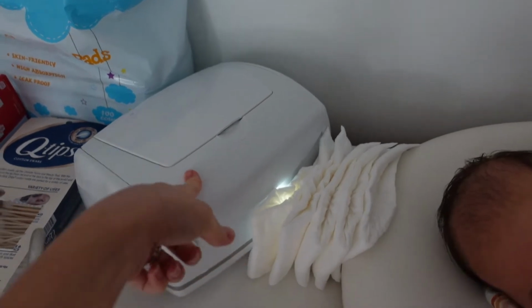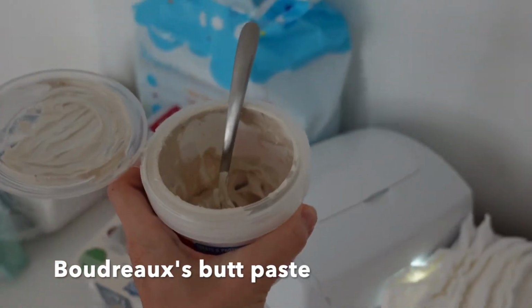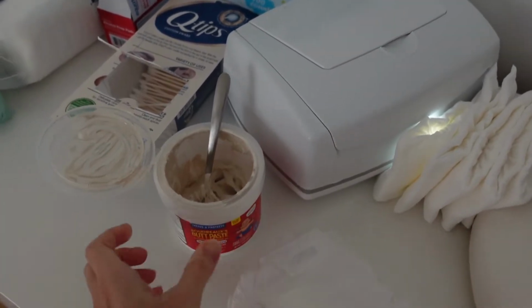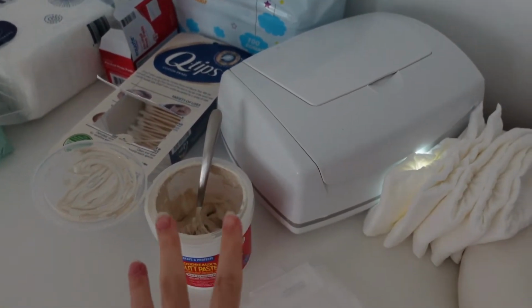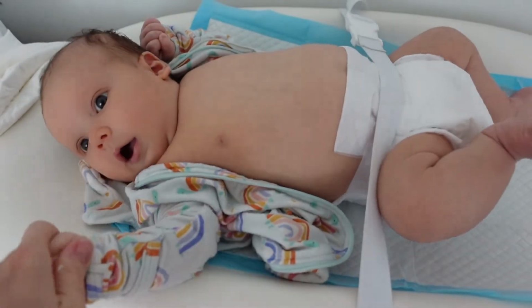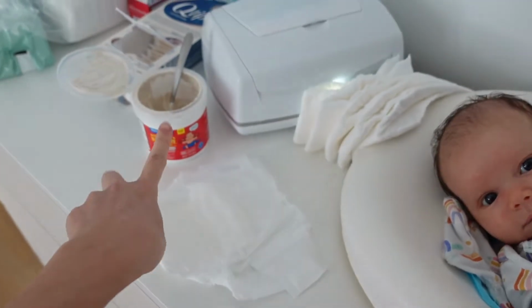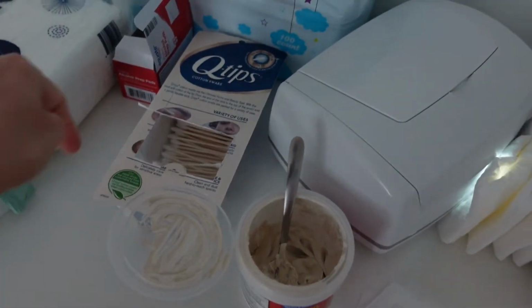This is the butt paste I rave about, the Boudreaux's. So we tried everything with Paxton, all the organic ones, and nothing really worked. And my babies get really bad diaper rashes when they're newborns. Adeline has them now too. If I don't lather on the butt paste at every single diaper change, then... I have Q-tips here.